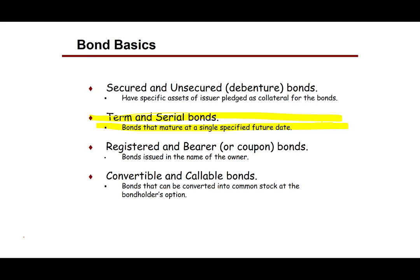Now, you can also have something called convertible bonds. People like those because they can convert them into stock. So what happens? You give me the bond, I'll give you the stock of the company. So you can change that into stock.